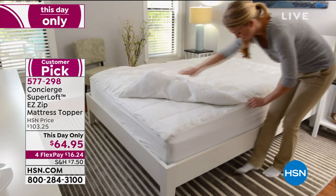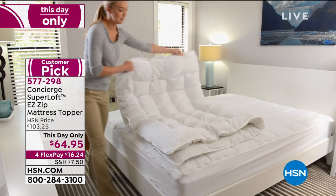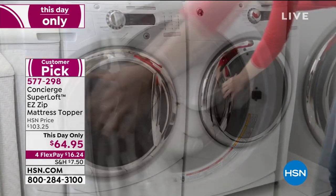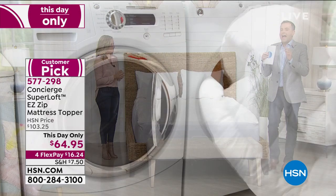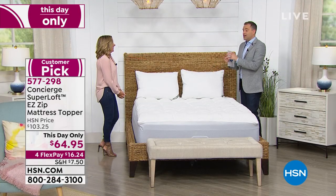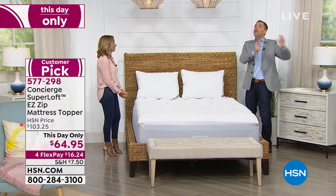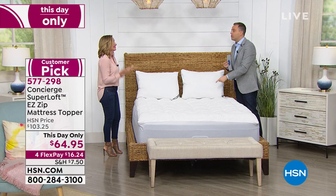Top of our list, a lot of us are more concerned than ever about being healthy and nurturing a healthier home. Well, how about dust and protecting the mattress against all sorts of different allergens? You can do it with this. And we can launder it at home because it zips off the top. Ellen, you're going to have to stop me because it's going to be very easy for me to fall into it: 64 and change, you've got to buy it. What the story really should be is that this is the best doggone mattress topper that we have on HSN.